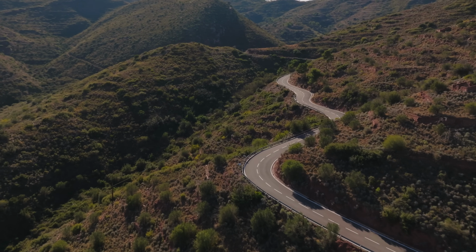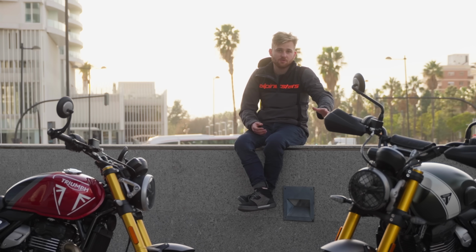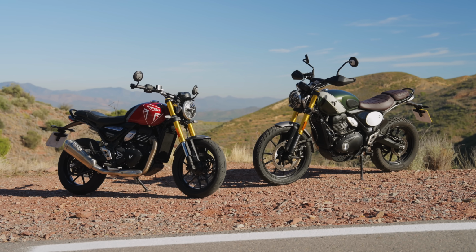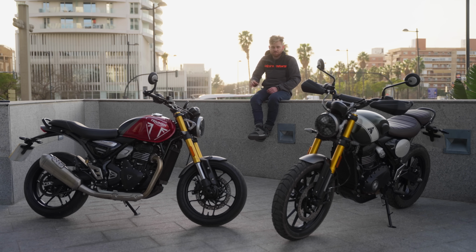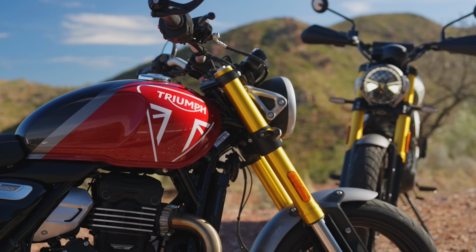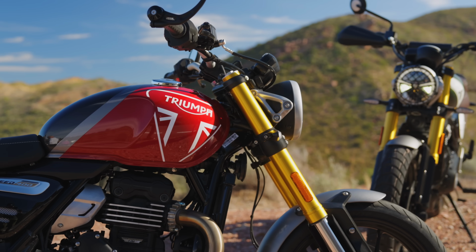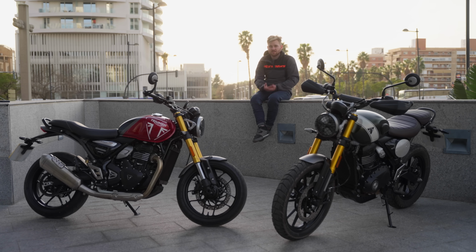If you're more about style over substance, you can't beat the Scrambler. But also remember that it's got a slightly taller seat height, so it will be a bit more of a reach. If you truly want the best package dynamically, the Speed absolutely blows my socks off. It almost makes me worried that if you go into a dealership to go and buy a Scrambler 900 or a Speed Twin 900, have a go on one of these, because not only will it save you a buckload of money, but it offers such an incredible ride.